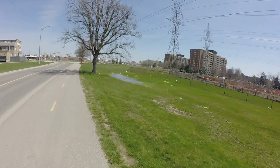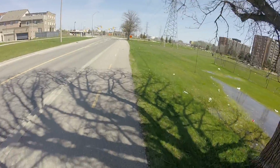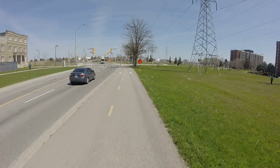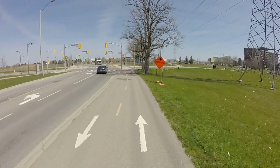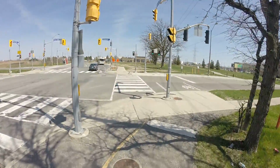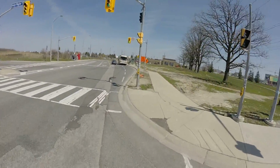All right. The path goes off to the left, and I'm actually heading straight because I'm wanting to get onto the busway. So we're gonna do this. Oh, he's gonna wait, isn't he?